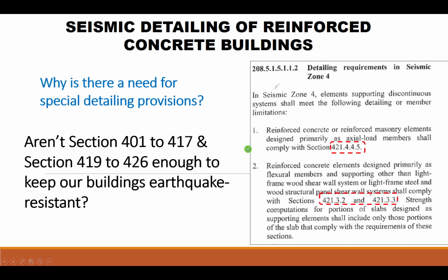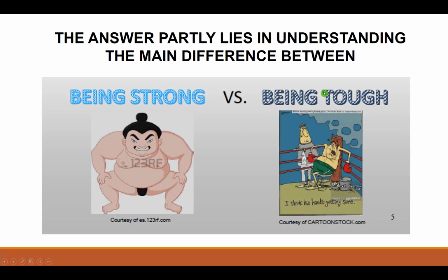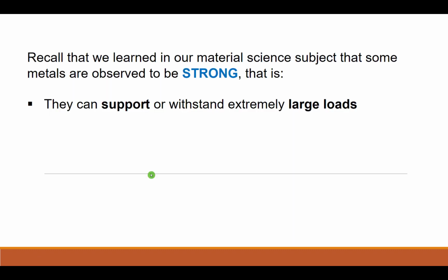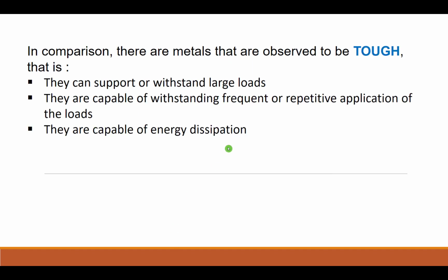Now, the answer to this question partly lies in understanding the difference between being strong and being tough. Being strong means our structural elements can support or withstand extremely large loads. But if subjected to cyclic loading, they may suffer a brittle failure. They may exhibit signs of distress, even failure, when subjected to lesser loads that are applied quickly and repeatedly. On the other hand, being tough, they can also support or withstand large loads.